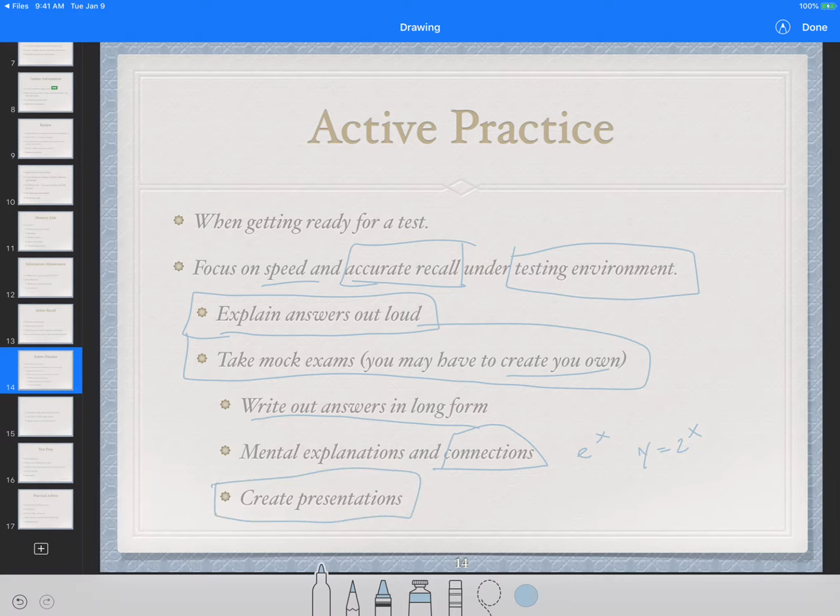Of course, you can always be the teacher. So for any concept and idea, it's always good to create example presentations. Imagine if the teacher said, this is for a grade, and you come in front of the class and explain the ideas and the concepts behind this topic. And that helps a lot in terms of you can talk out loud and think through how things are connected and how you would say them in sequence. Those things are important in helping you understand what's happening.